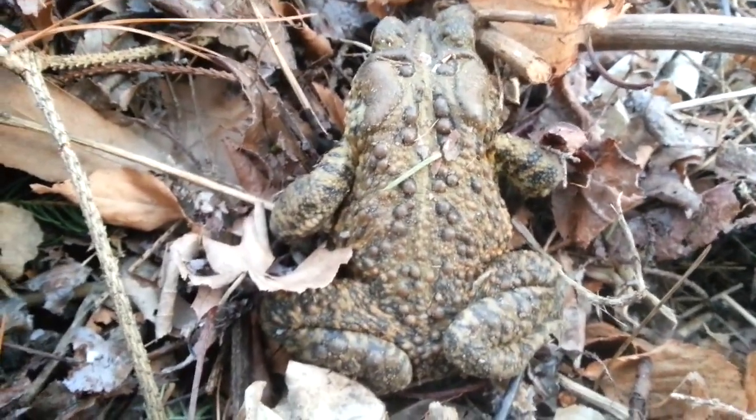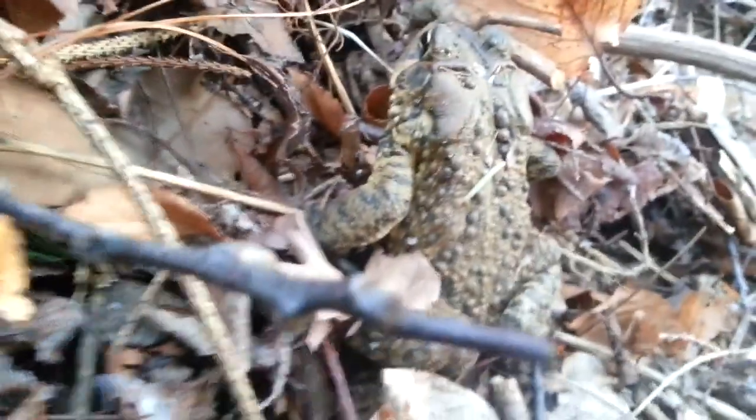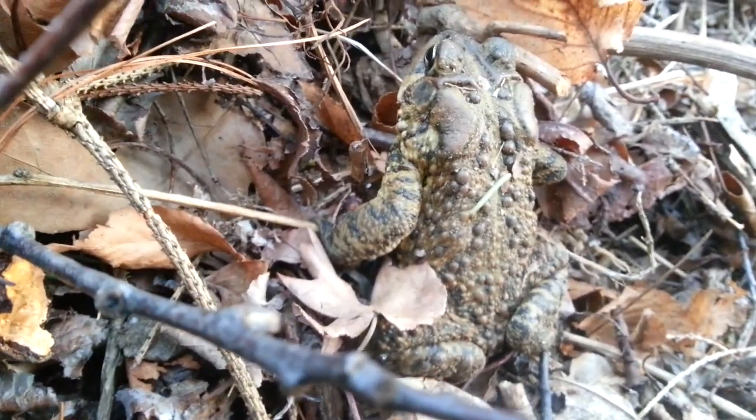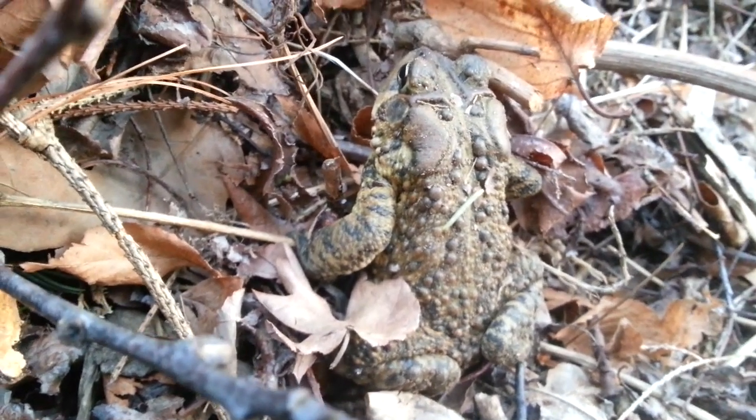I love this little one. Are you going to move some more? I don't want to harass you. Again, that's what I mean. You really don't want to harass the wildlife. You want to respect them. You want to give them their space. And I bet that he's probably feeling a little bit cold.